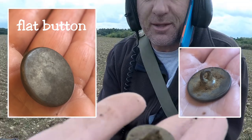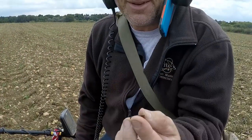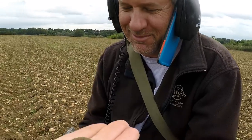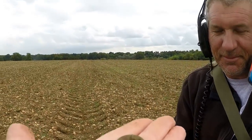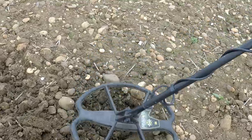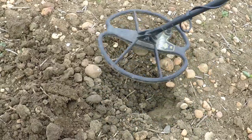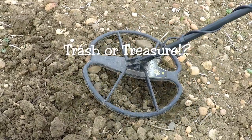What do you think, Tiger? Next hole, treasure? See that button. Next hole, treasure? Yeah, suppose it's getting to be that time. Yeah, we'll come back. Well, it's got a good shank anyway. Yes, it does. All right, next hole, treasure in this beautiful field. Last signal is a solid 70. Yep. Treasure.